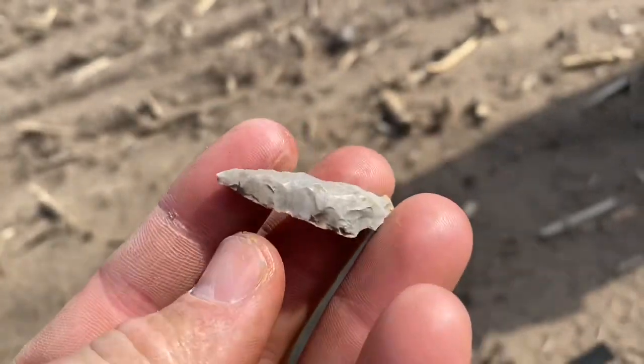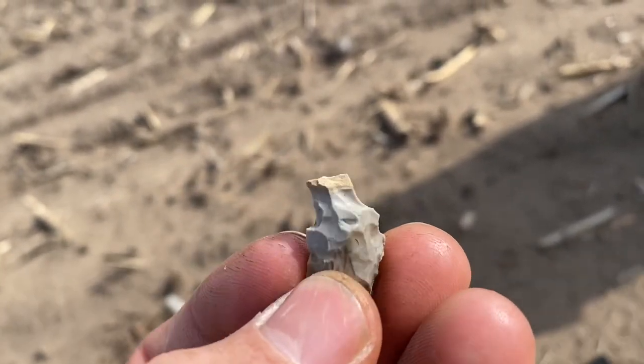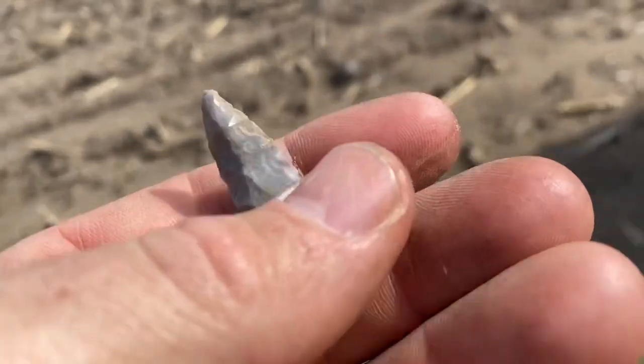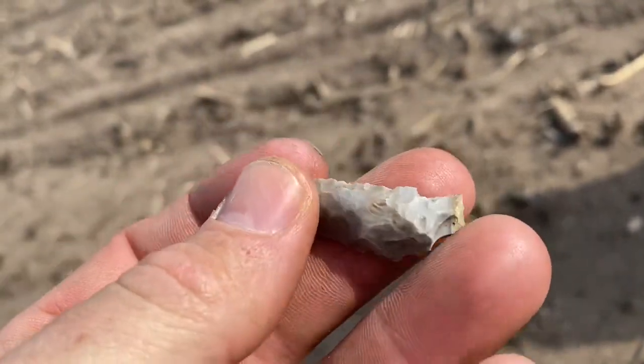Gosh, it's got some great flaking on it. Sharp too. It looks like a tiny little chip off that base. But yeah, you're right, that's all cortex there on the base. Oh, that's really cool. That's a cool point. Yeah, it is. It's pretty long. It's really sharp on the edges.